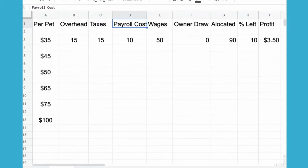Now, when I put payroll costs here, again, you can see payroll costs versus wages. For payroll, you have the payroll company, you're going to have workers' comp, and you're also going to have your state and local taxes. So where I'm at, it's a minimum of 10 to 15% between paying for the payroll company, workers' comp, and the actual taxes I have to pay as an employer. I've seen people as high as 20 to 25%. I know California is an example of a state where you can pay a large percentage.